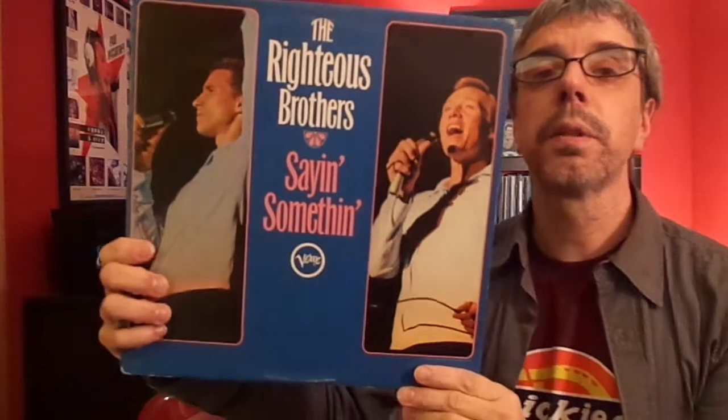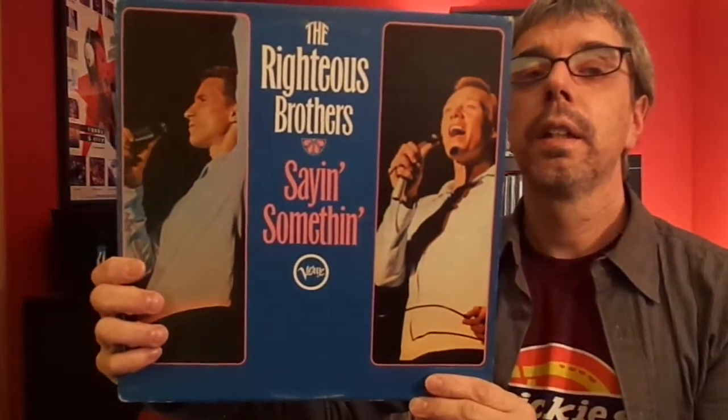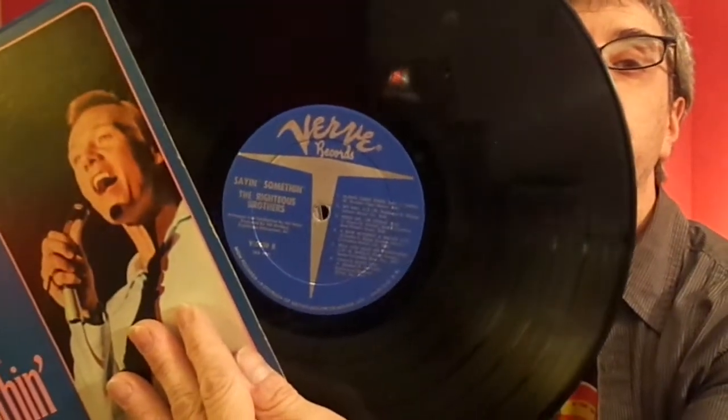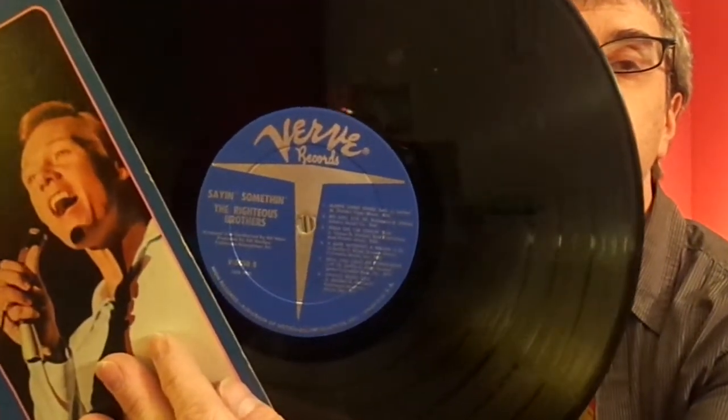Righteous Brothers, this was 2 for $1. Any Harlem Shuffles on here? That's about it. Not really any hits on this one. And on the Blue Verb label, which they used for their few rock and roll releases.